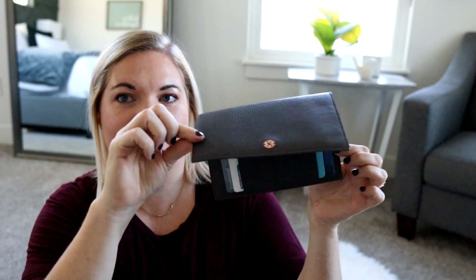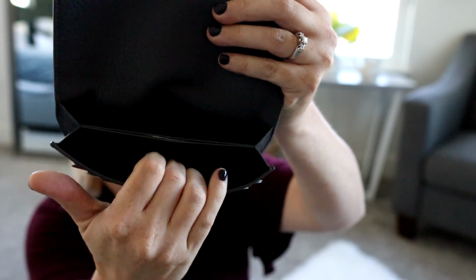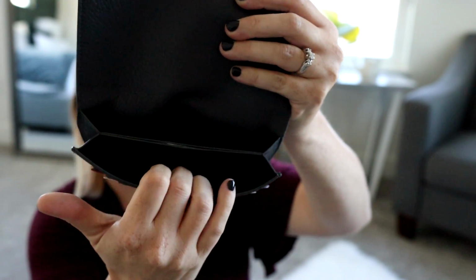The next wallet is the DAGNE Dover Accordion Travel Wallet. I've taken this with me on a cruise before and it fit both of our passports in here. Really great. There are magnets here on the front, which I love. Love magnets. Inside you have 6 card slots. Sometimes I can double up and so I can fit more than that. And then you have 2 big sections here, which is usually where I keep the passports.